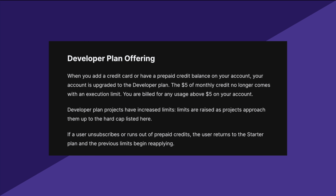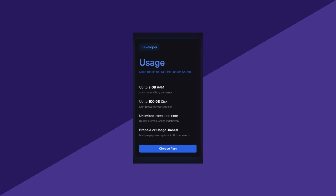To enroll in a paid plan, simply attach a credit card to your account. This will get you 100 gigabytes of disk and up to 8 gigabytes of RAM. This plan also comes with $5 of free credits per month. This means your monthly bill is free if your app consumes less than $5 of resources.